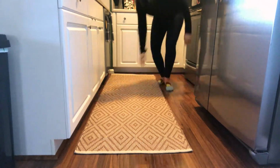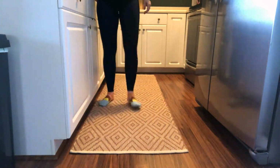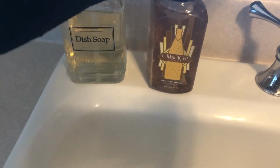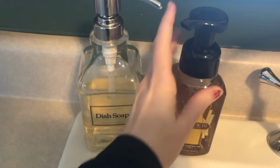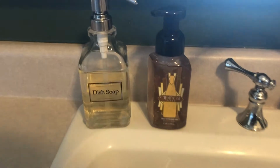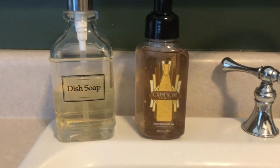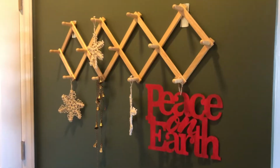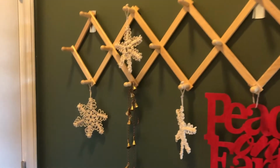You're only supposed to put 4 of them on there. Since this is such a long rug, I just went ahead and put all 8, whatever. And now I'm just walking across it to push it down onto the floor. And so far so good, it's staying. And I actually like them because those little squares are washable, so you can leave them on the rug and wash it.